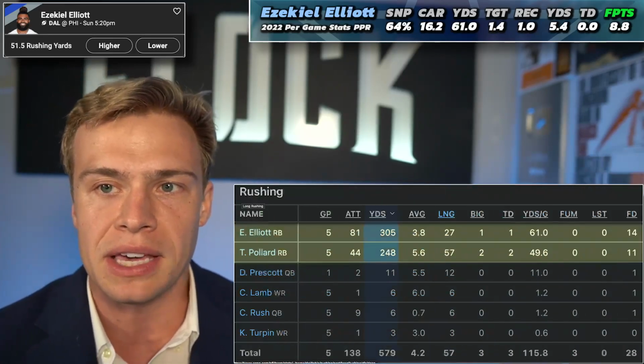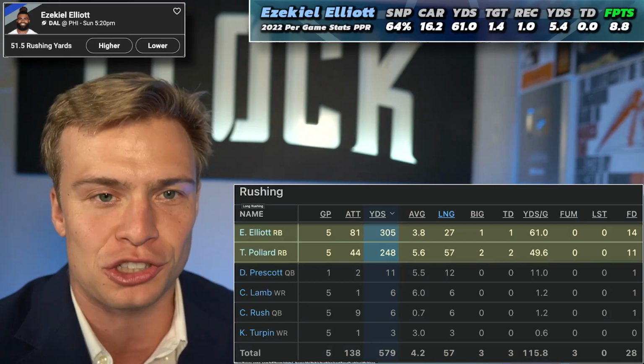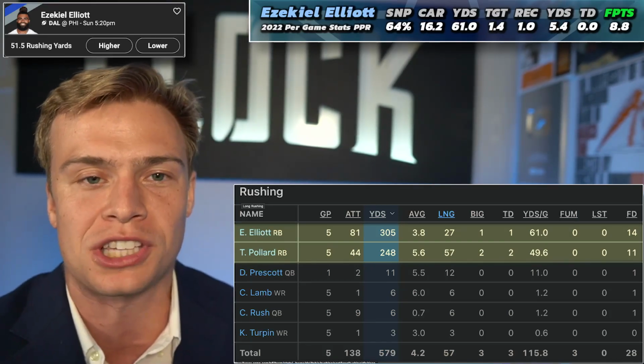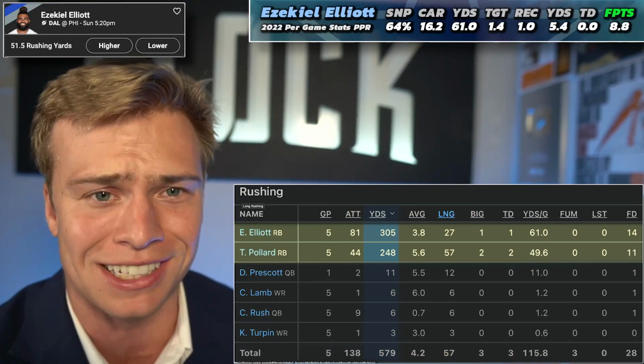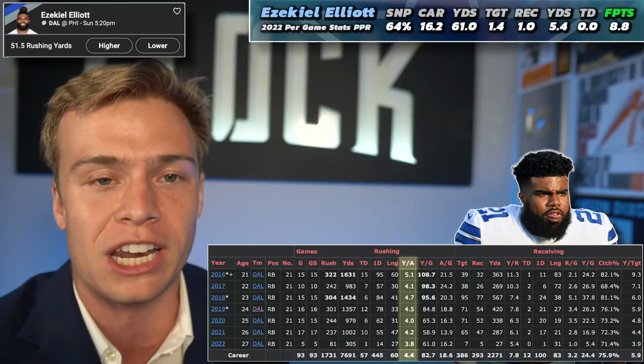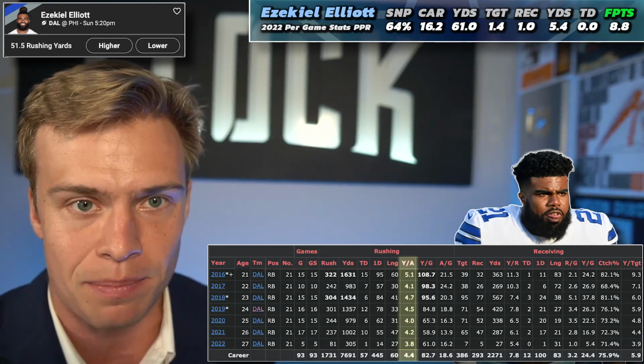And with Zeke, he's looked bad. 3.8 yards per carry compared to Tony Pollard at 5.6. And we talked about it. The 3 years coming into this season, why I wasn't drafting Ezekiel Elliott is Tony Pollard was the much more efficient running back in Dallas, where Ezekiel Elliott had clearly looked like he lost a step.